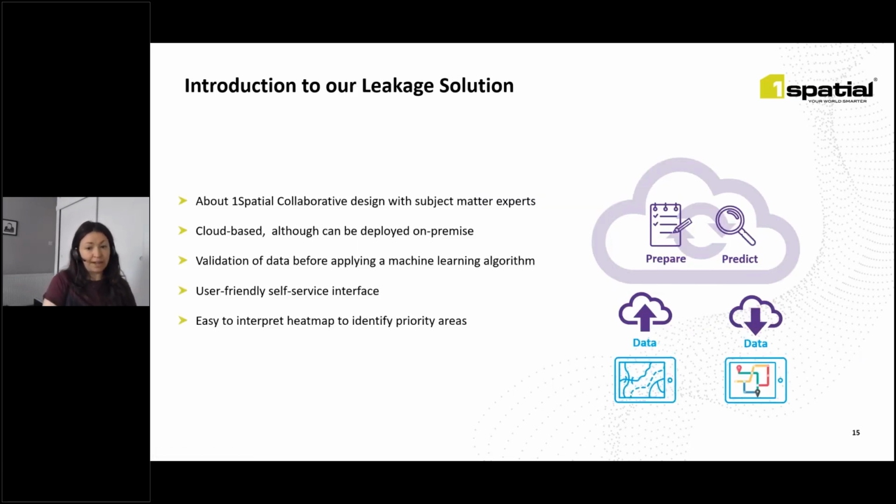Our solution has been designed with subject matter experts and combines a rules-based approach with machine learning. You'll also notice that our solution is cloud-based and has a very simple self-service interface, allowing you to easily upload your data, track and be notified of its progress as it's being processed, and then download the results. We tell the rules engine how the data should be, which validates the data before calling our machine learning process. Our machine learning process scores all the individual pipes that you have uploaded, regardless of whether they're in a district metered area or a network zone. The results you download help you locate the pipes of high probability of leakage, saving time and resources by directing repair engineers to the right location.